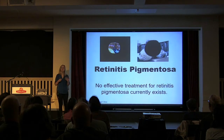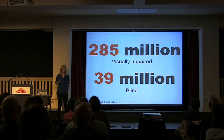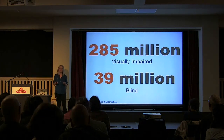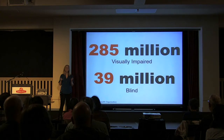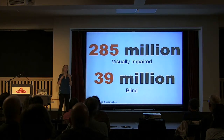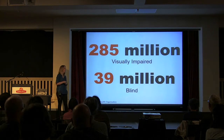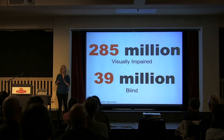And it's really a worldwide problem, vision is. Across the world, 285 million people are visually impaired in some way. And of those, 39 million people are legally blind. So this is a huge worldwide health problem. It's one we really want to address as scientists and as citizens. But before I can tell you about how we can address this problem, I want to tell you a little more about the eye itself.